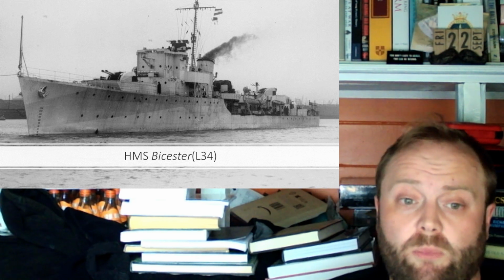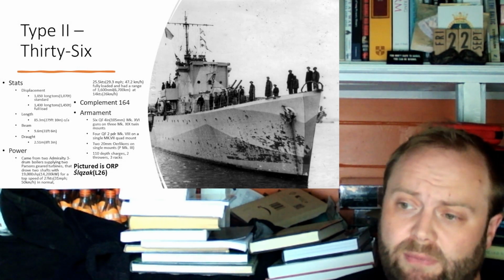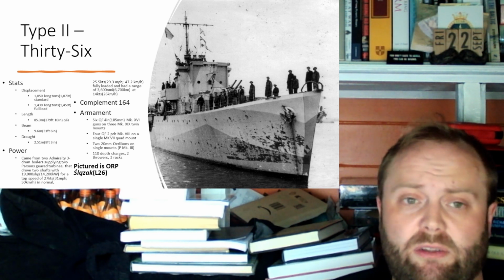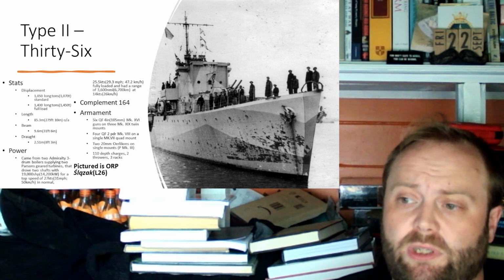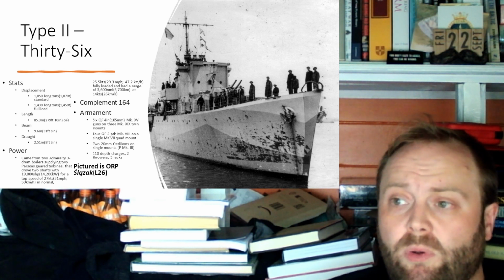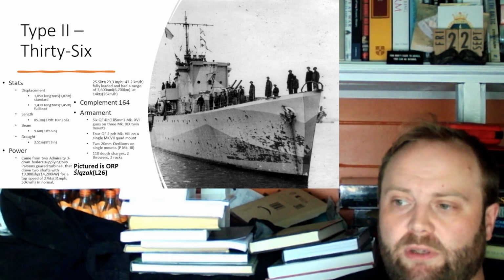And then, well, let's get into these stats. As said, the differential in standard is roughly 90 tons. Well, between full load is... Well, the full load is 90 tons. The standard is 50 tons.